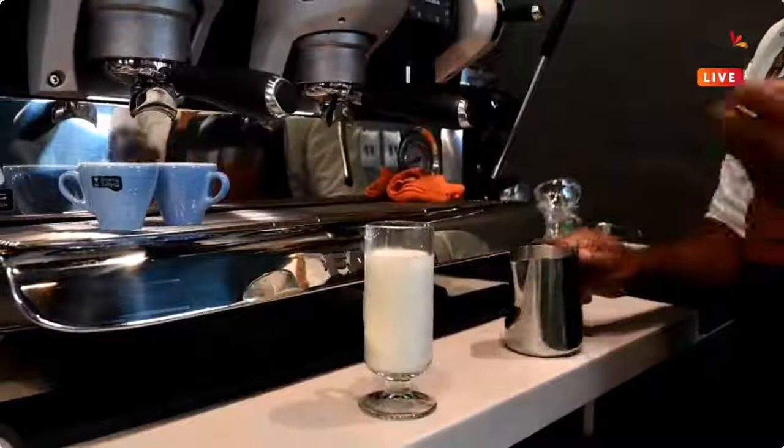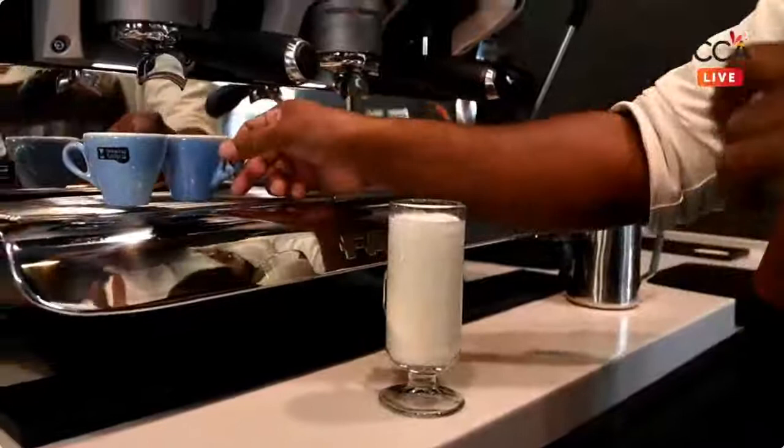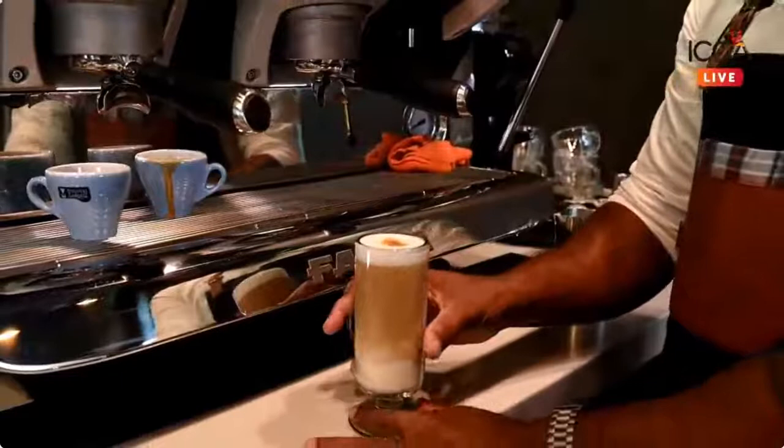So I'm going to add 1 centimeter of froth into my glass. And now if you see, I have 1 centimeter left. I left that centimeter for my coffee shot. So what I do is I just pour my shot right in the middle. So that's how a classic flat coffee latte should look.